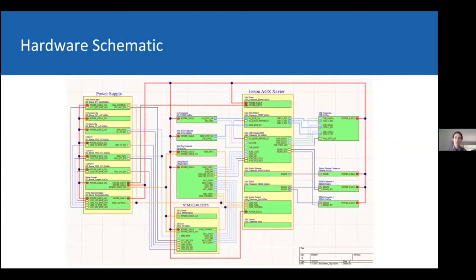To deal with the complexity of our design, we created the schematic in a hierarchical layout. The image shown here is our top-level design. You can see the several core blocks to our design in this image: the Jetson, power supply, and STM32 microcontroller.